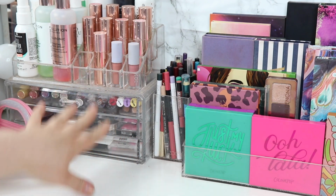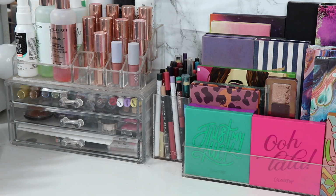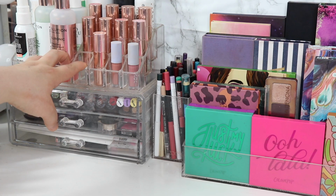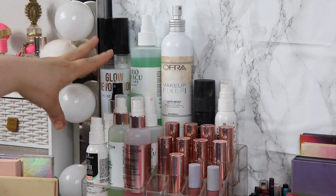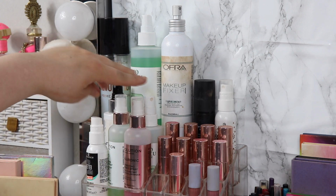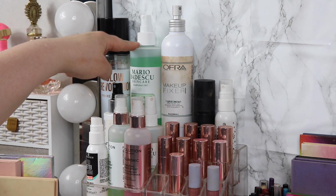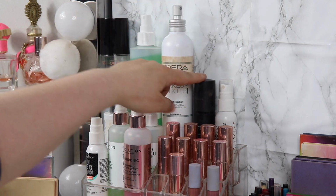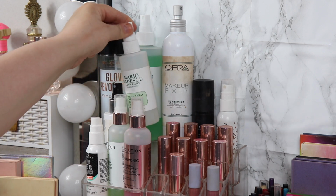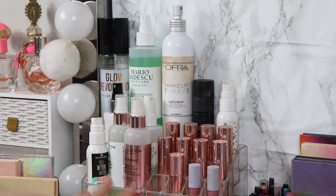And then here you can see I have an acrylic. This is just a little ring light, but I have a little acrylic right here that we can look into. So on the top right here, I have some setting sprays. These are from Revolution. I have a Mario Badescu spray that I use at night. An Ofra Kix Essence. This is just water. And then Essence. I have a lot of Essence, but I do have a Pixi one.